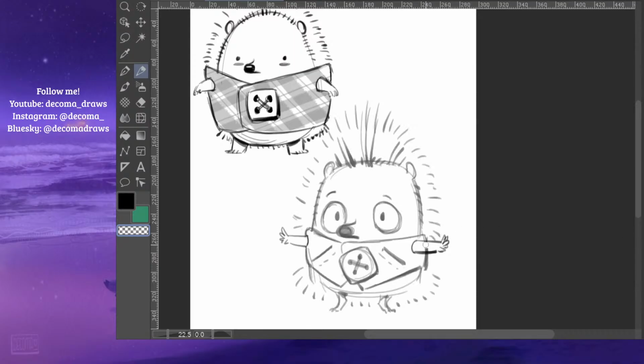Just figuring out my layers again. Get rid of this little bit here. Now he looks punk rock. Oh no, he's not supposed to look punk rock. He's supposed to look like a cute little friend who organizes the pantry. Oh, he looks like a rebel. No, no.